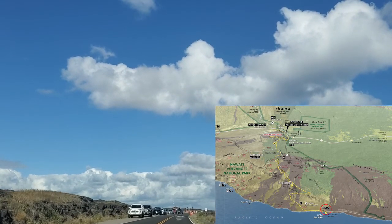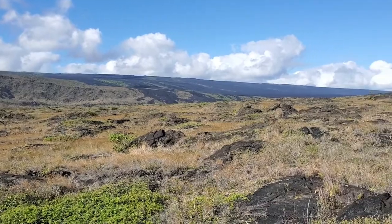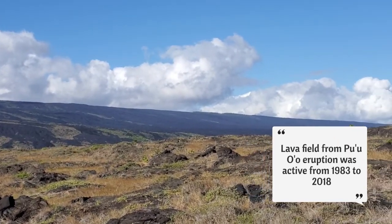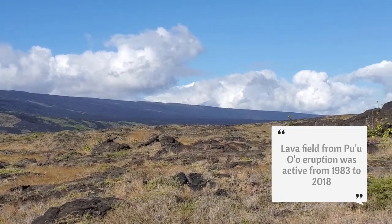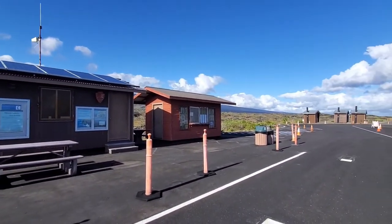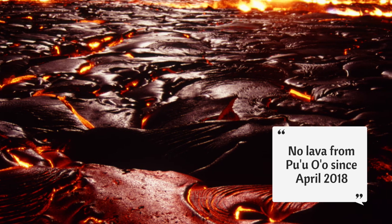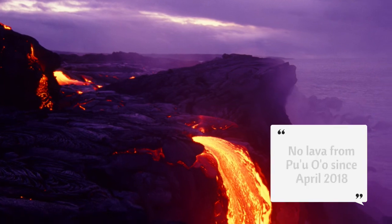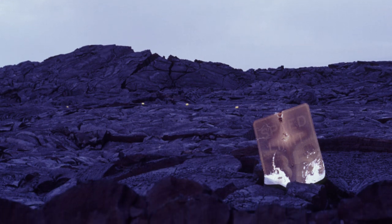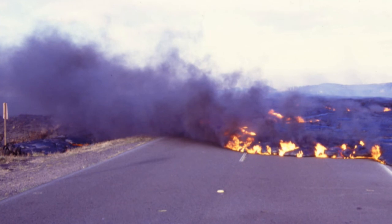Up next, the end of Chain of Craters Road. Now this is the lava field from the Puu Loa eruption, which was active between 1983 and 2018. The lava field is 8 miles wide with Kalapana on the other side. If lava starts flowing into the ocean again, this is the area where you're going to start your hike to go see the lava flowing into the ocean. However, lava has not been seen on the flow field nor flowing into the ocean since spring of 2018. The last time lava was seen on the western part of the flow field was spring of 2003. In 2002 and 2003, lava covered several segments of the Chain of Craters Road.